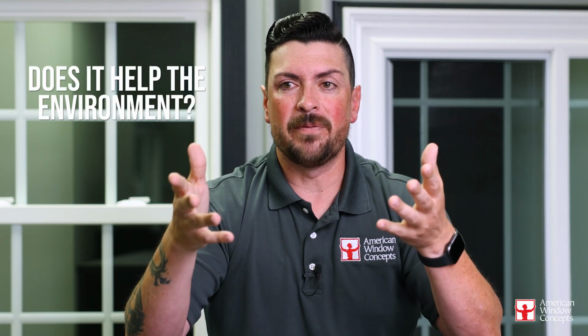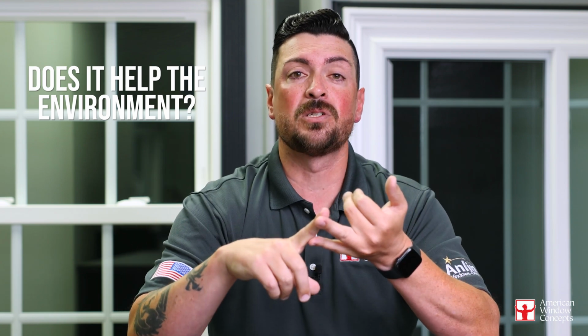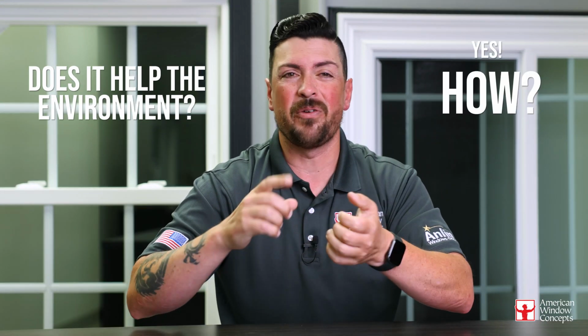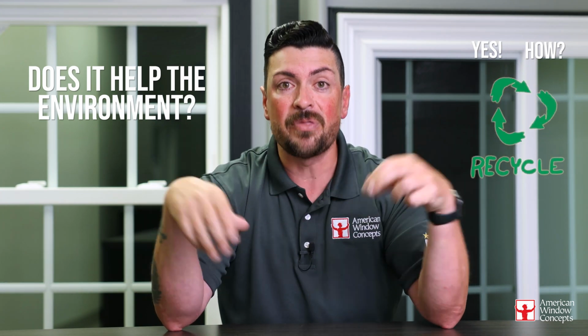This is just one of those things where I do get asked, well, what's the benefit of these windows when it comes to the environment? Well, that, and then also windows that we take away from the home, whether they're aluminum, the glass, we take that to a recycle place where they separate everything and then materials get recycled. So they get creative with how they recycle the materials that we're giving to them. It's an all-around great transaction.